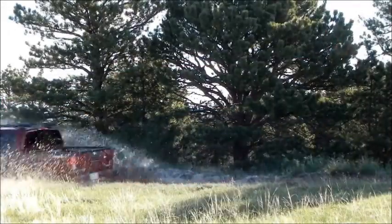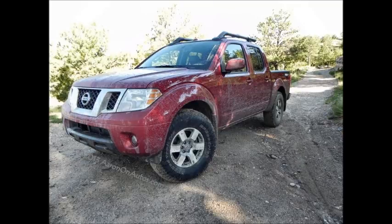Speaking of that, the Frontier Pro4X combines the technical off-road ability with a prowess and funny bone that will keep you happy doing what the truck obviously loves doing. After jetting through some mud puddles and bouncing down trails, the Frontier gives no complaint when you slow down in order to go over some rocks.